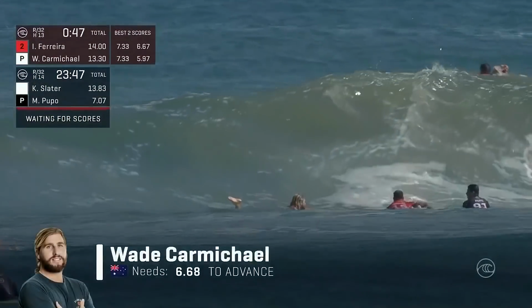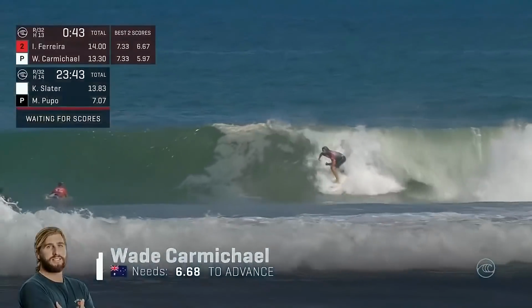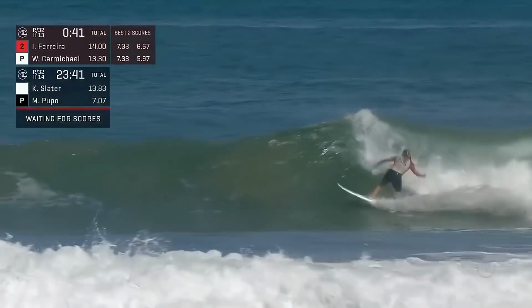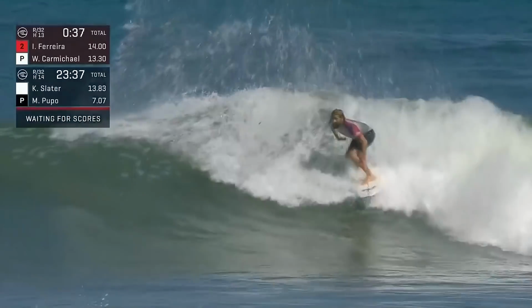Like we were saying, Wade's not going to think about getting a 6. He's looking to go above the 7-point mark, and here we go. This might be his last chance. Is it a 6.68? Big turn to start.